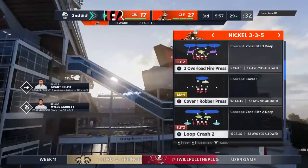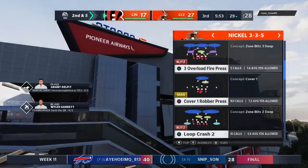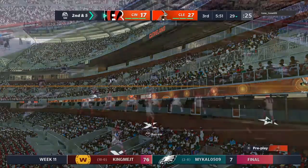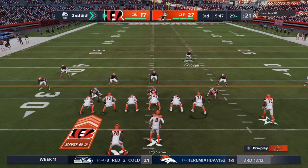All defenses worry that whenever anyone catches the ball and has a head of steam coming out of the backfield, it could turn into a big play with missed tackles or he runs through people. But they were right there waiting, and they stopped him for a minimal gain. 2nd and 5 after the 5-yard completion on first down.